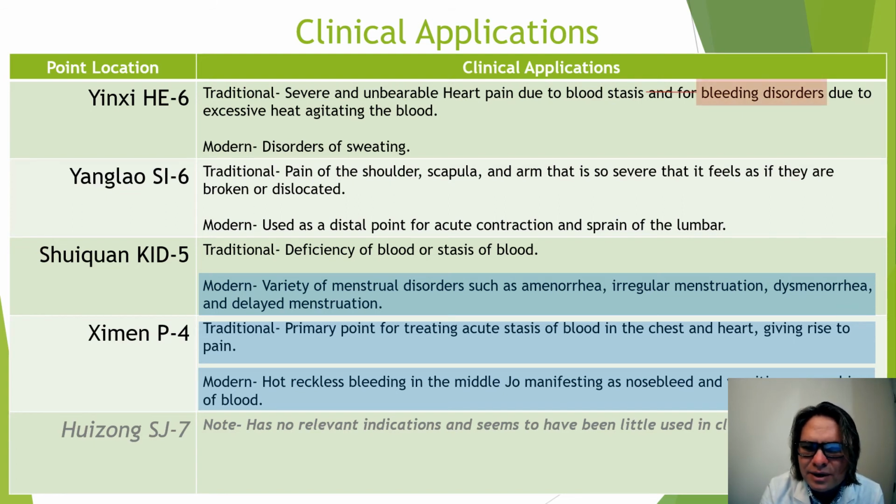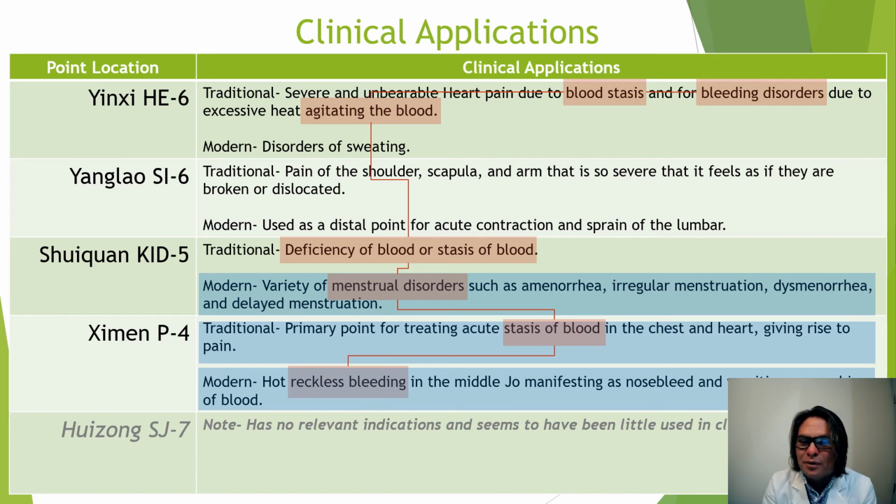I'm going to highlight in red here the number of blood disorders that Xi-Cleft points treat. You see it there in Yinxi, and again in kidney 5, Shuiquan, and of course, like we talked about, Ximen, pericardium 4, again. And then you see some like Huizong, which is San Jiao 7, and it has no relevant indication. So even with Xi-Cleft points, some points just have no relevant clinical application.